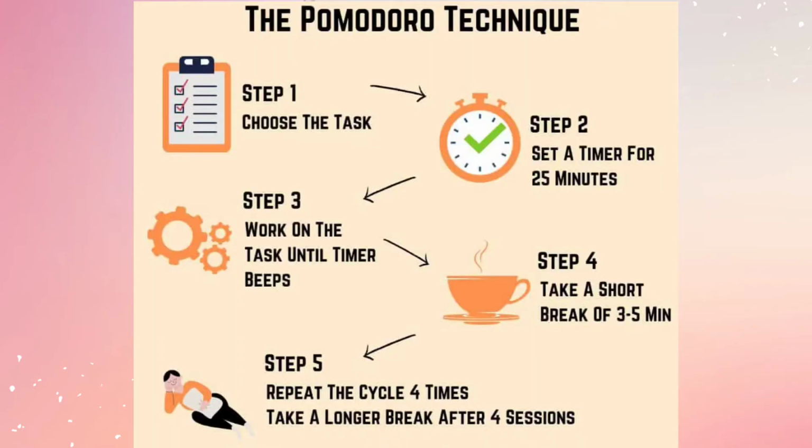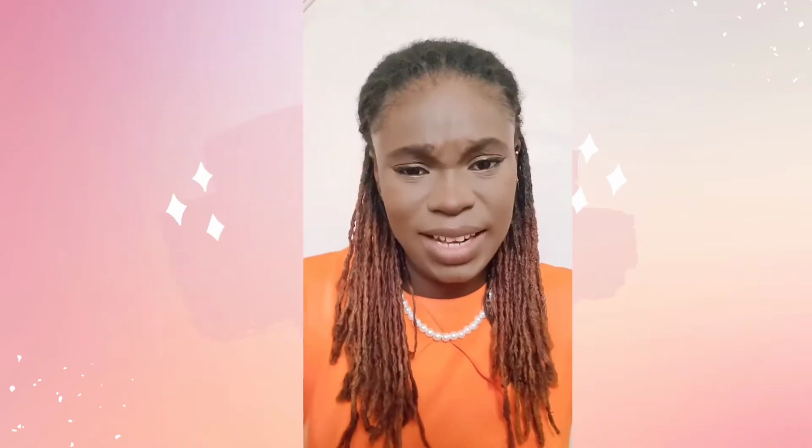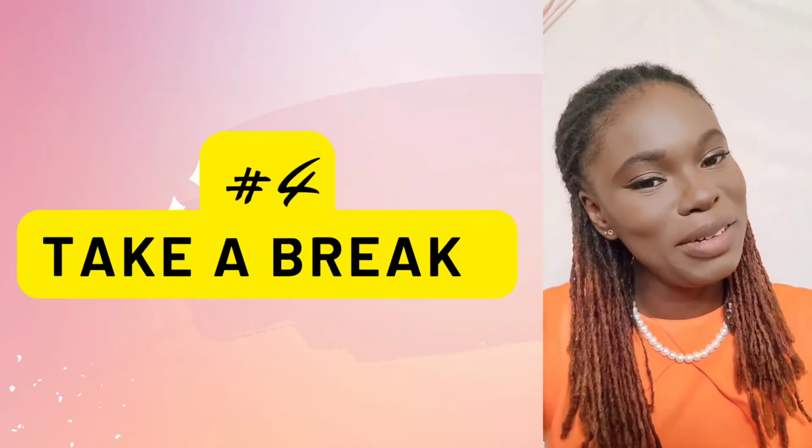Use the 20-minute rule. This places emphasis on one particular task or activity for 20 minutes without any interruptions or distractions, instead of switching between numerous things all at once. You can also group similar tasks together to allow for a more seamless approach of tackling numerous activities. Make sense? All right. Number 4, take a break.